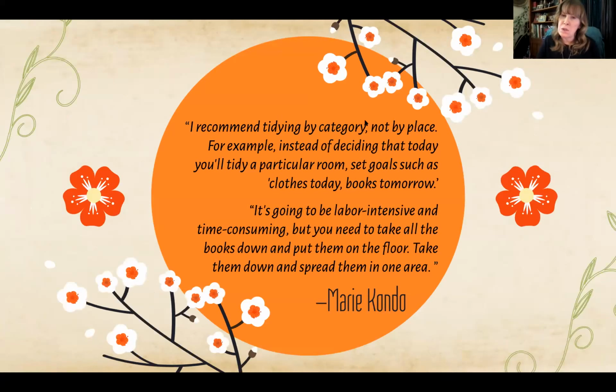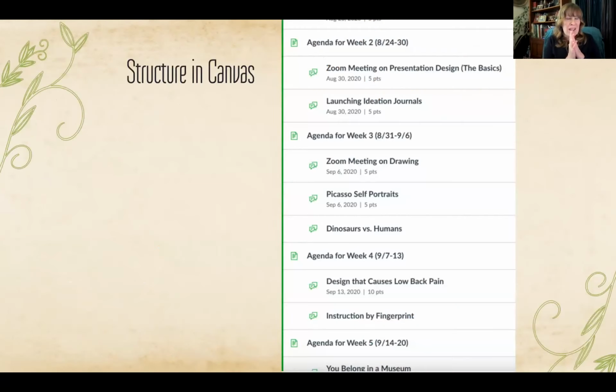And so just a few quotes from Marie Kondo about the second tenet. I recommend tidying by category, not by place. For example, instead of deciding that today you'll tidy a particular room, set goals such as clothes today, books tomorrow. And then this other reminder, it's going to be labor intensive and time consuming, but you need to take all of the books down and put them on the floor. Take them down and spread them out in one area.